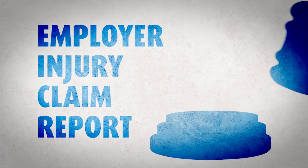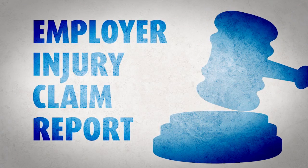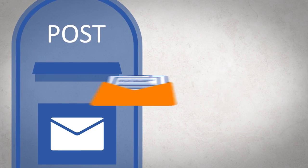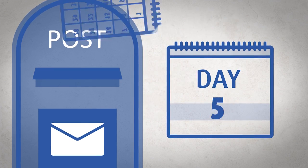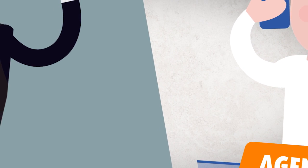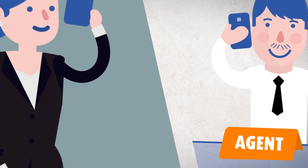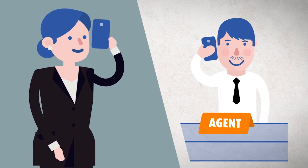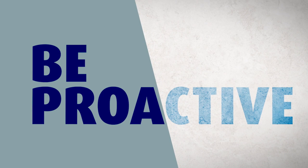Just remember, by law you must accept a worker injury claim form and you need to lodge it and all the other documentation that accompanies it with your WorkSafe agent within 10 calendar days of receiving it, including all school holiday periods. Once you have submitted the claim form and documentation, your WorkSafe agent will contact you within 28 days with a decision. Be proactive while you're waiting for a claim decision.